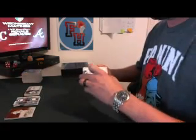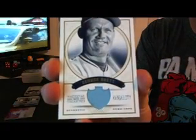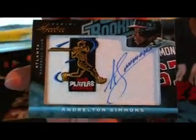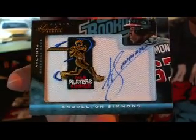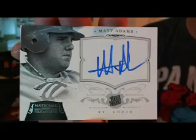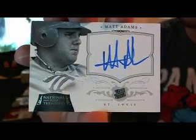We got George Brett for the Royals. Numbered out of 25. Short print jersey. For the Royals. 9/25. Andrelton Simmons for them Red Hot Braves. Rated rookie auto. Blake the Savage has the Braves. Just RA. Matt Adams for the Cardinals and Maxie Ho. St. Louis Cardinals on card. Matt Adams.